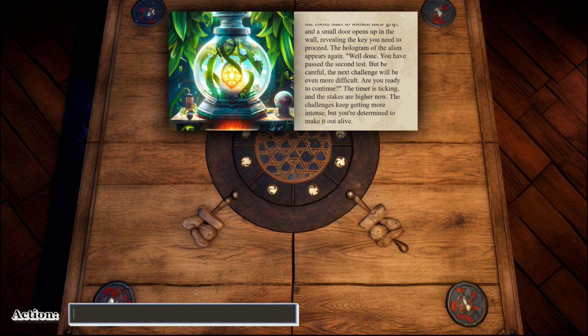The timer is ticking, and the stakes are higher now. The challenges keep getting more intense, but you're determined to make it out alive.